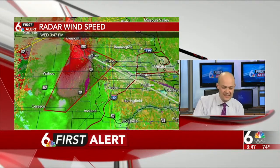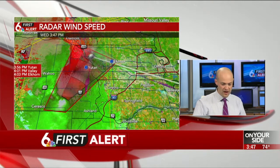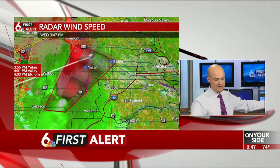That's the problem. We're getting radar scans every 3 to 5 minutes. And these could spin up in between some of these as well, just because these are moving at nearly 75 miles per hour. So Elkhorn and Valley, you are in the path of this one. Let me extend this all the way up here to include Elkhorn and Valley. You'd be right on the east edge of this most likely, but as you can see, you were talking about Utan, Emily, about 3:56. Valley, we're at 4:01, and Elkhorn at 4:03.